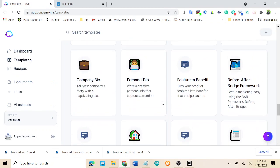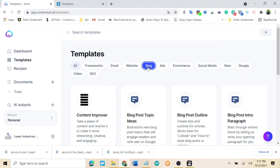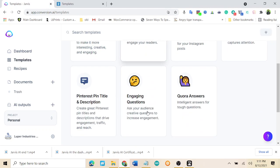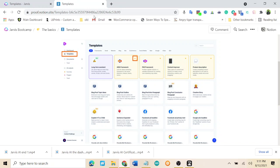So that's all the templates. That's that part of that lesson. Let's scroll back up. We covered a lot right there. Again, you can drill it down. If you're a blogger, you can just click blogs and see what all you got. Social media, click that, see what all you got. We just see all of it. All right, so that was part of that lesson.